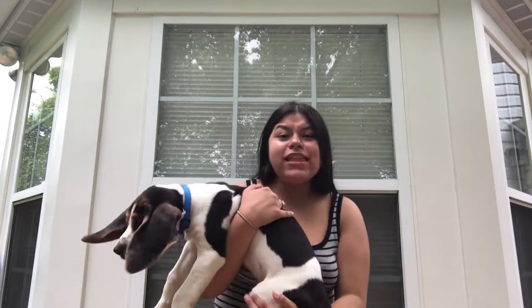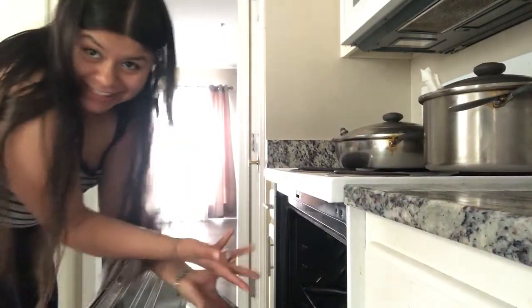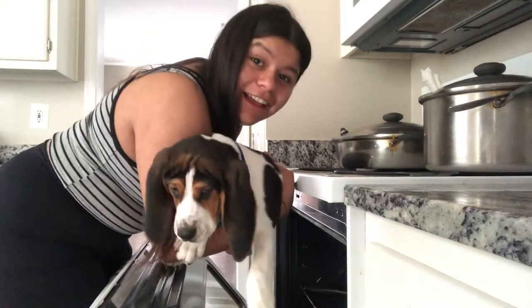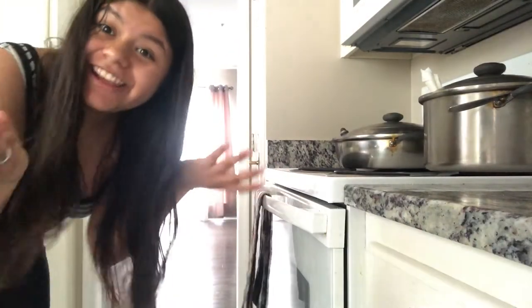Do you ever get tired of walking your dog? Well, now introducing the Oven 360. All you gotta do is enter the dog in the oven, close it up, and now you can eat it. That simple.